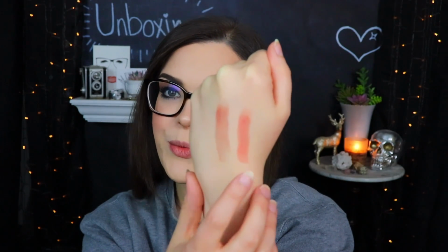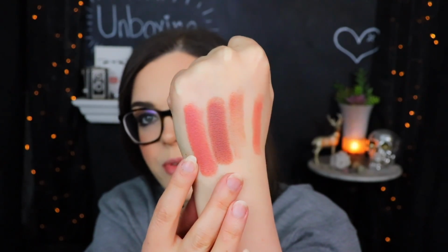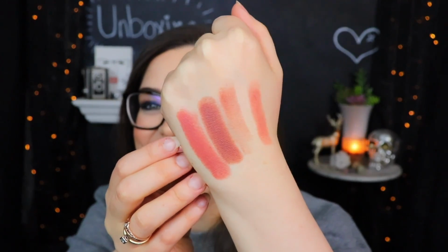So we have one that's a little bit more on the pink side and one that's a little bit more on the brown. And then here are those two again, really built up. So here we have Fussy and this is Perfectionist. On the camera, it's coming off a lot more pink. I don't know if I can fix that somehow in editing, but it really doesn't look like that in real life.